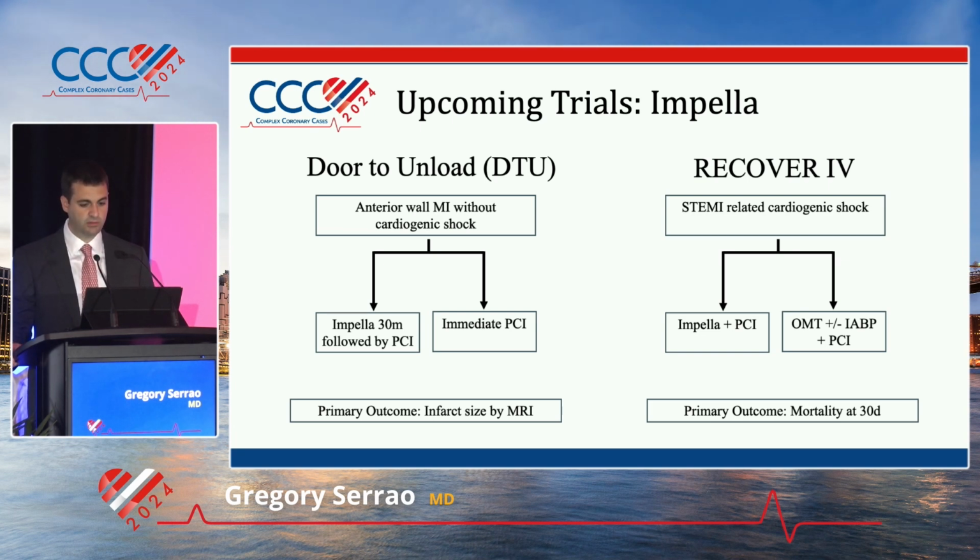And Recover 4, which is run by Abiomed, is going to be a STEMI-related cardiogenic shock trial, randomized 1-to-1 for Impella plus PCI versus PCI with optimal medical therapy, which may or may not include intra-aortic balloon pump. The primary outcome of this trial will be 30-day mortality.